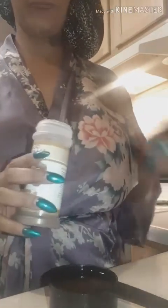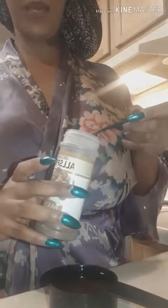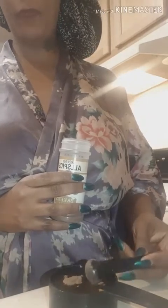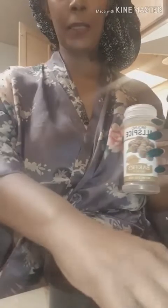Guys, so I'm going to do a remedy to help improve hair growth. We're going to use a teaspoon of allspice, guys. This is going to help stimulate hair growth, unblock your pores, help breakage, and stop your scalp from itching. And guys, I will leave the link where you can read up on allspice and see the benefits for the hair.